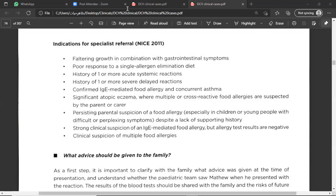History of one or more acute reactions, suppose anaphylaxis. If any child has an acute reaction more than one time, you have to refer. History of one or more reactions lasting several days, delayed reaction. Sorry, Dr. Tamanna, any anaphylaxis should be referred. Yeah, you're right.